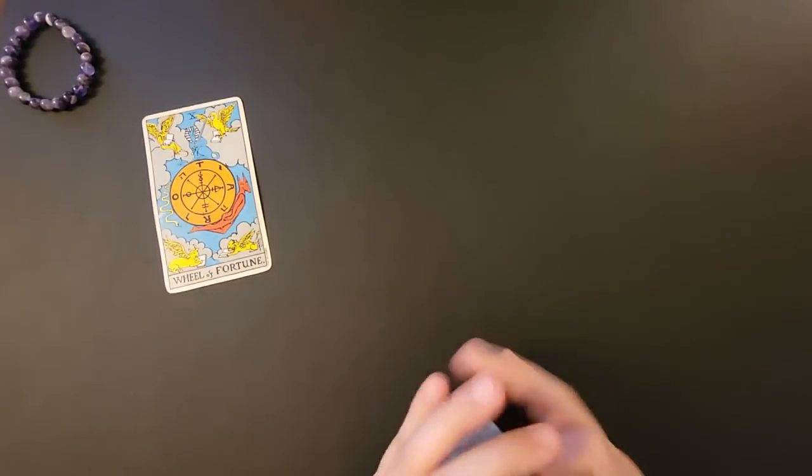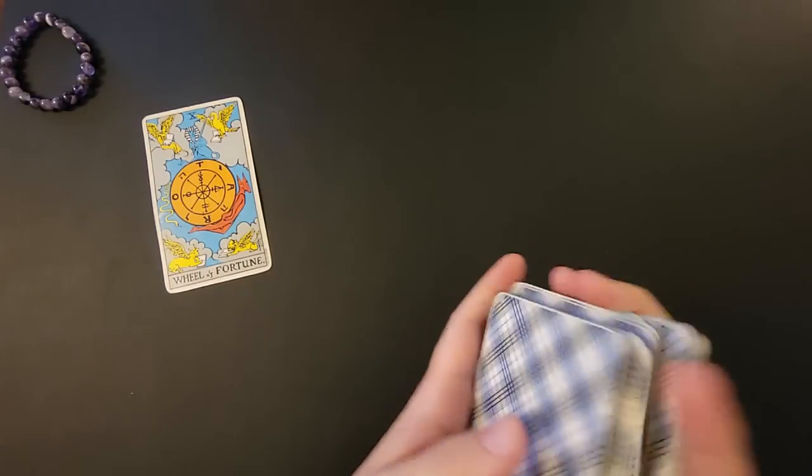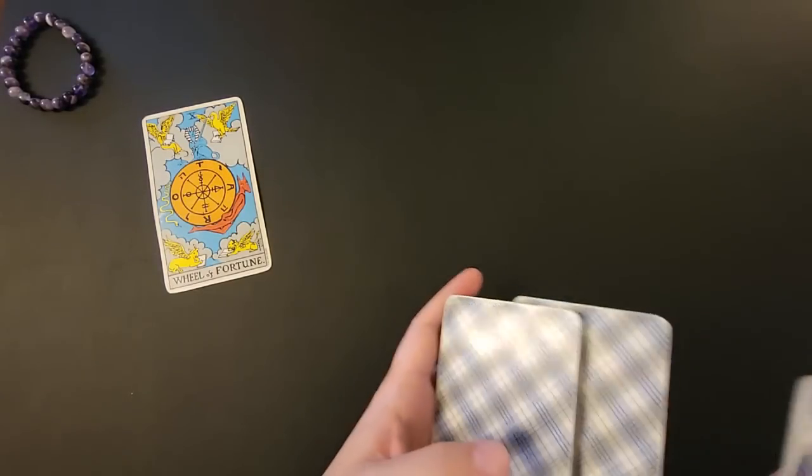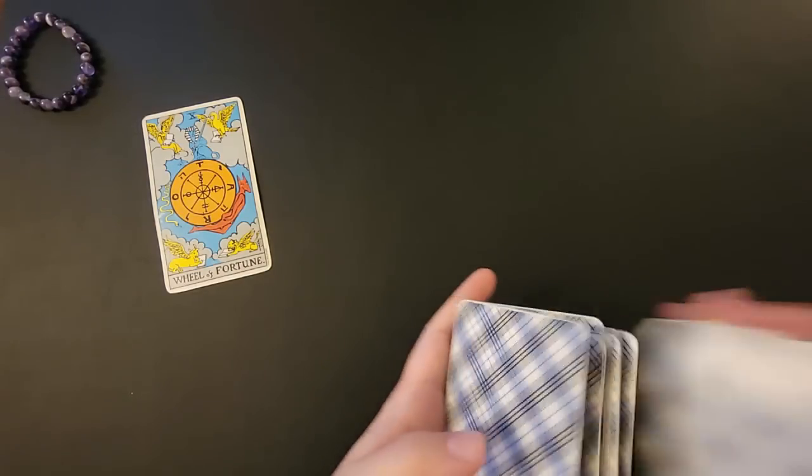We have the Wheel of Fortune as your first card, your destiny card, fate, making me feel like the synchronicities will be high. I think, what was it, I think maybe group 2 got that very strongly at first as well.